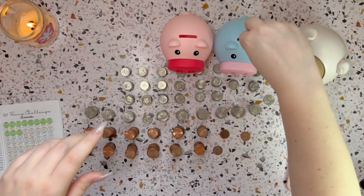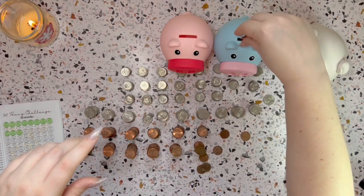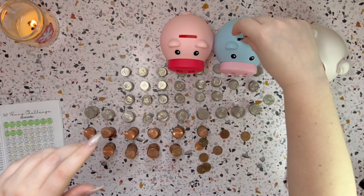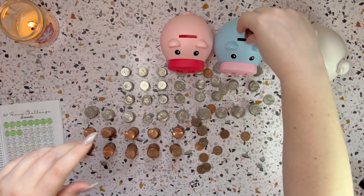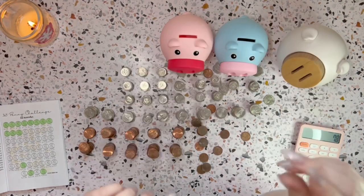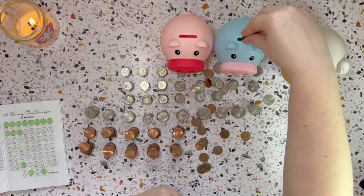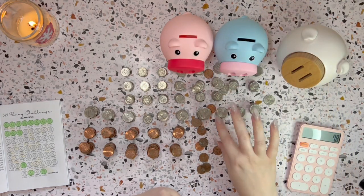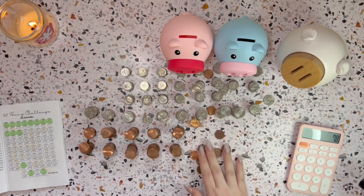Let's see. I still feel like there's quite a bit of room. Wow. Uh-oh. Now we got silvers mixing with pennies. How will we ever survive? Uh-oh. Not very graceful. I'll just get those at the end.